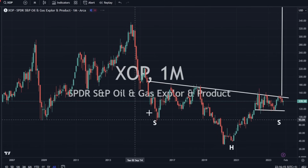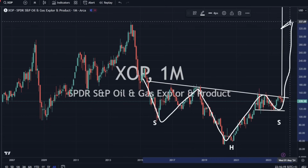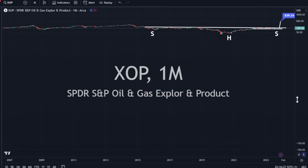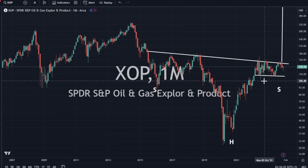Then we've got the monster head and shoulder. This is the one that we want to play, boys. That is the one. The projected move is up to, I did this on logarithmic, $840. $840 on logarithmic. So yeah, that's going to look very nice when that breaks.